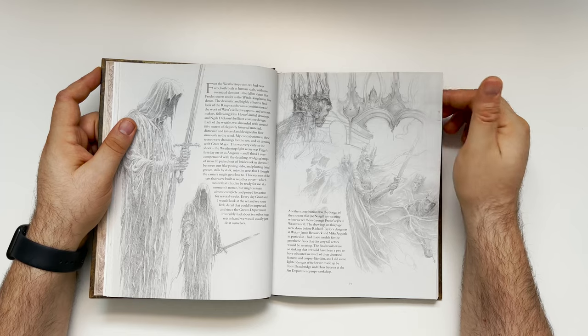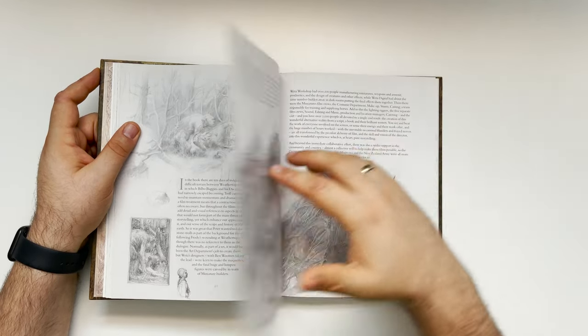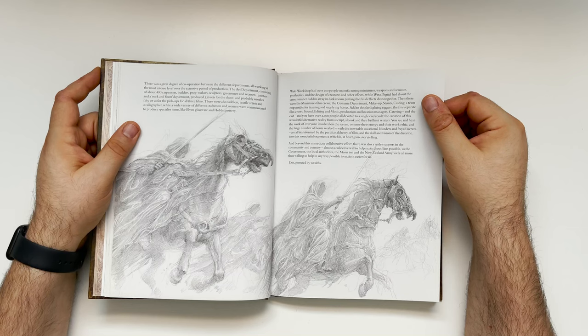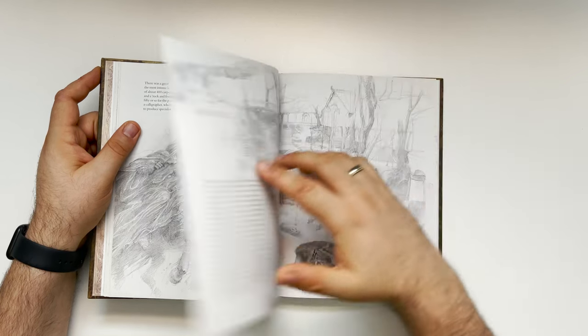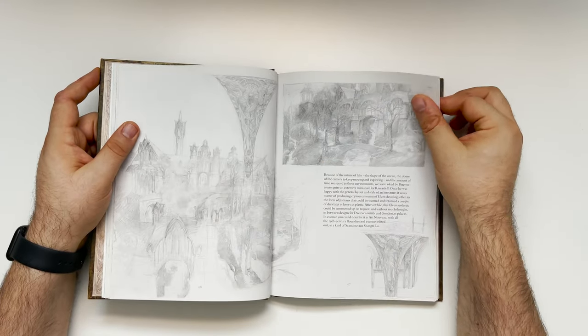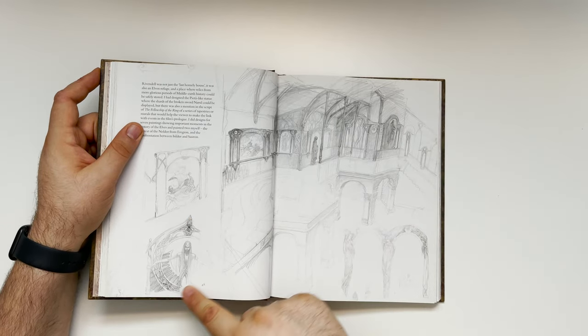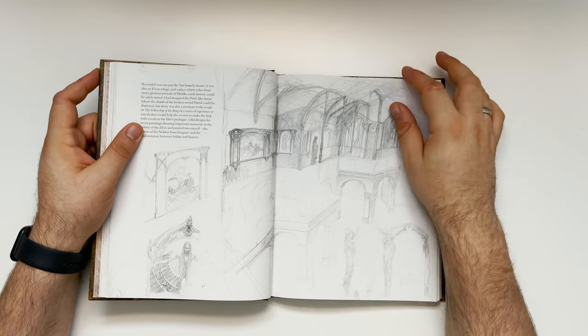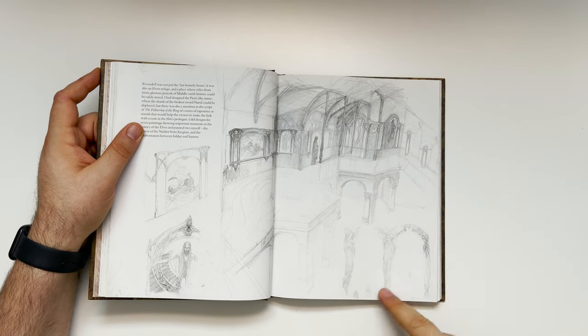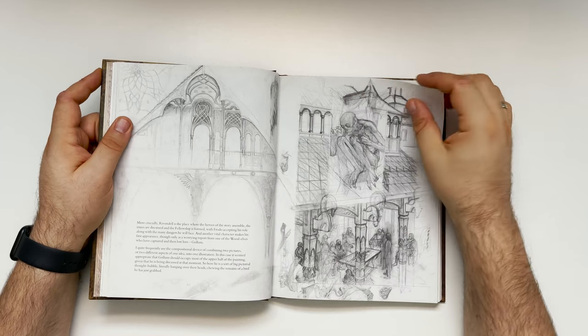And the designs are just really awesome. It's kind of stupid to just say like awesome, but I mean it. It is awesome. It is great work. And you really should get this book. Like this here, for example. I love it. The entire explanation of how everything came together is here.